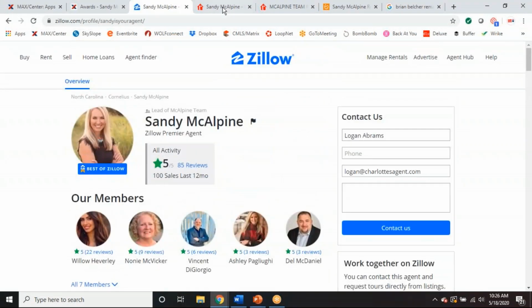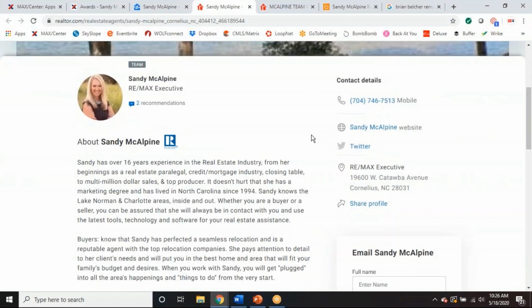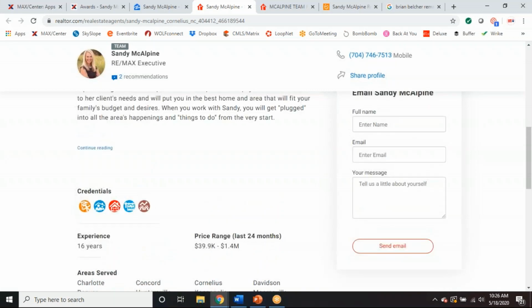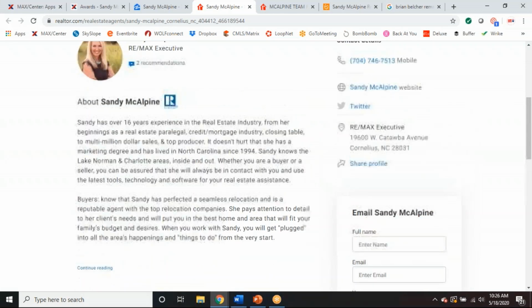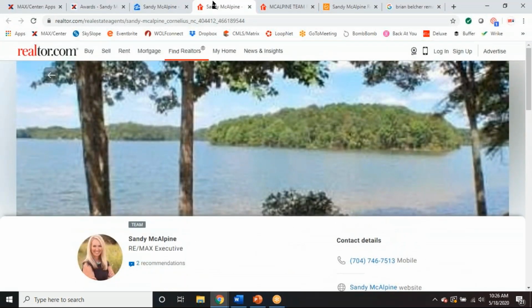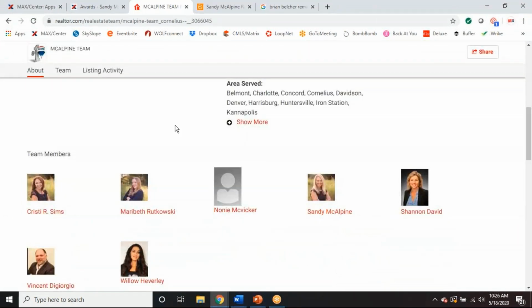Good. So Zillow, Realtor.com, same concept. Again, she has her picture in here, her contact information, her bio. I'm not going to walk through all of this, but just, again, taking a second to customize everything. So no matter what platform consumers find you on, they're getting your same cell phone number. They're seeing your same picture. It's across all platforms. Cool. So Zillow, that was Realtor.com.